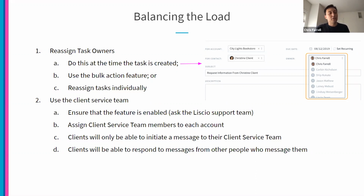So instead, you can put the client service team in place. The clients will only be able to message who's on the client service team. That's much more balancing. Now, let's say the partner directly messages that client. Of course, the client will be able to respond to that direct message thread. So really helpful there. Keep that in mind. We think that'll be very helpful.